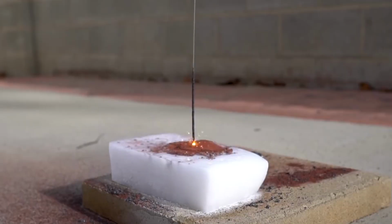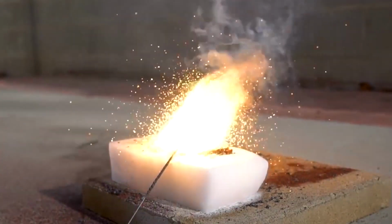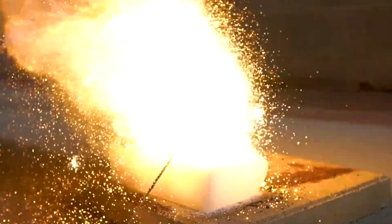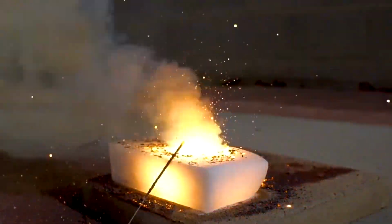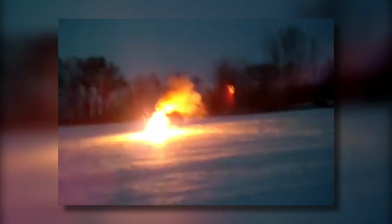Just like that, when the thermite is kept on top of the ice and lit with the help of a flame, the ice immediately catches on fire and a huge amount of heat is released in the form of an explosion. There isn't any clear scientific theory present on why thermite ends in an explosion. However, one thing is quite clear. Don't even think of trying this at home.